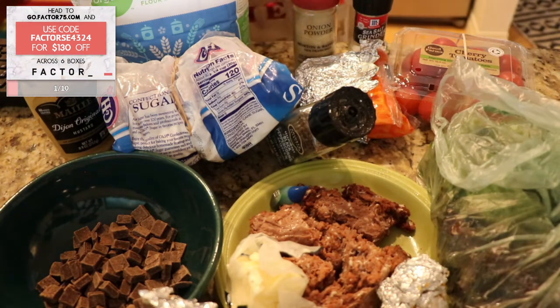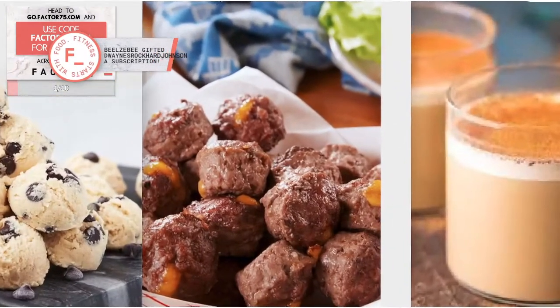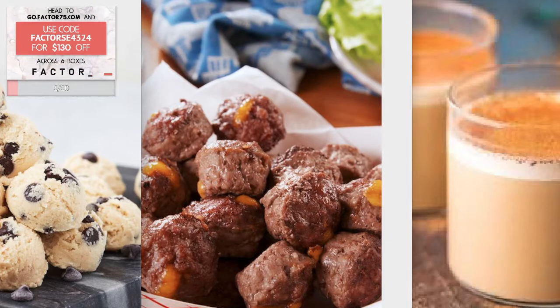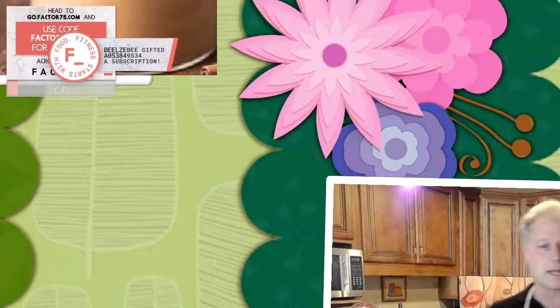And I'm going to just tell you a little bit about what we're going to end up with here. We're going to make something called bullet coffee, which is coffee with butter in it. And we're also going to have cookie dough fat bombs that you can see on the left there. And then we're also going to have something called burger fat bombs, which is in the middle. And those are basically burgers and cheese with a lot of oil. So there's going to be a lot of saturated fat and high calorie stuff that's going to go along with this diet.